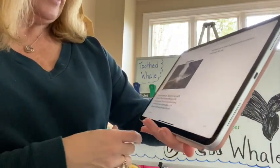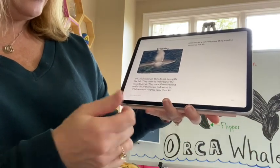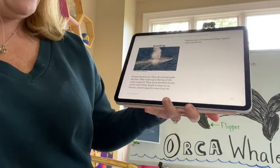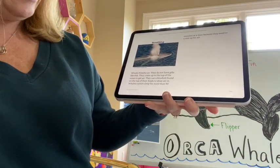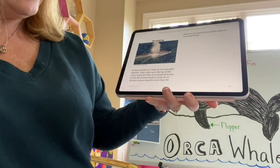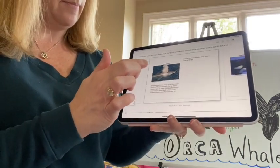Okay. It says whales breathe air. They do not have gills like fish. They come up to the top of the ocean to get air. They use the blowhole found on the top of their heads to draw in air. Whales cannot sleep for more than 90 minutes at a time because they need to come up for air.